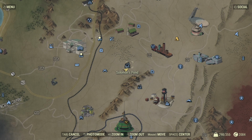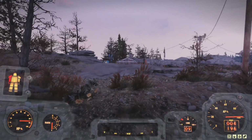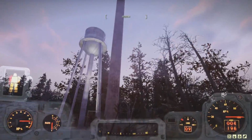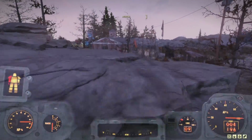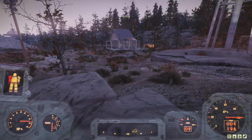The battle for Huntersville was a great success. The Responders and the Brotherhood completely wiped out the super mutants here. But then, of course, the Scorched event happened. The event which killed all of humanity here in Appalachia. And after that, the super mutants came back.